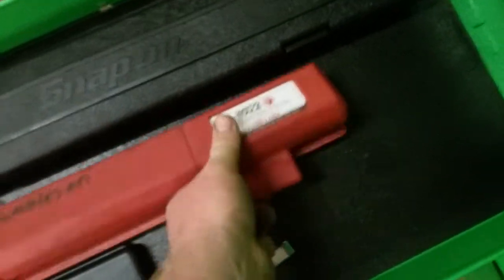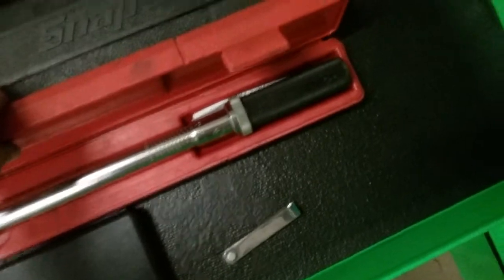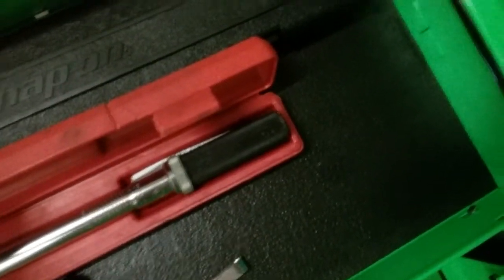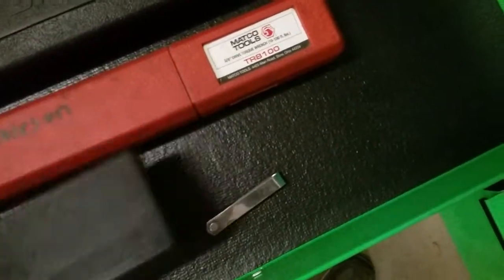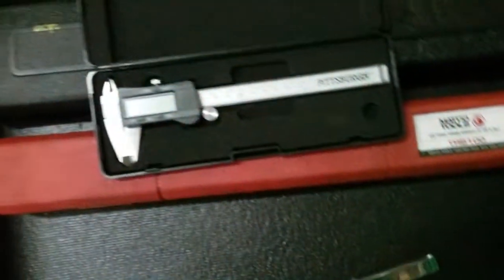And a 1/2-inch torque wrench from Snap-on, 3/8 from Matco. I like the Matco 3/8 over the Snap-on any day of the week. I like the knurling on the handles. Your hands are greasy, they still don't slip. Cheap caliper from Harbor Freight. You know what? It works for what I need it for.